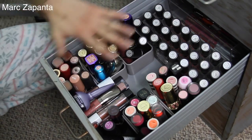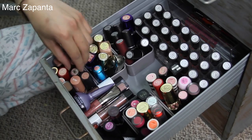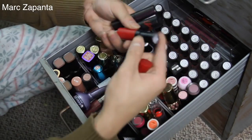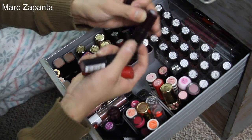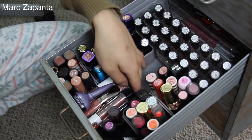Okay, so here I've got a lot of nude lipsticks. I love Gerard Cosmetics. They're so good, guys. And from the high street, I think my favorite brand of lipstick are the Rimmel ones. I think they're so good. The Kate Moss ones are amazing. The matte ones are amazing, and even the normal ones. This one's one of my faves. This is Asia.